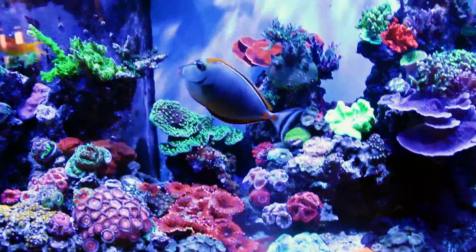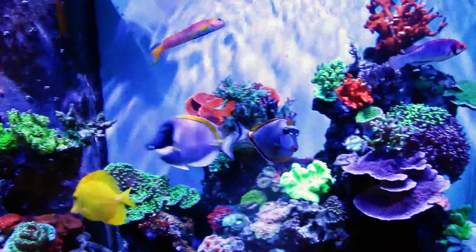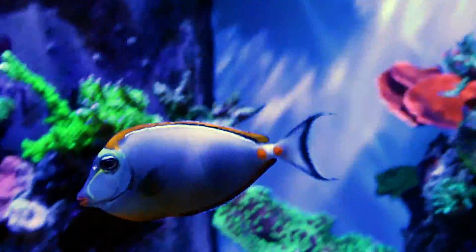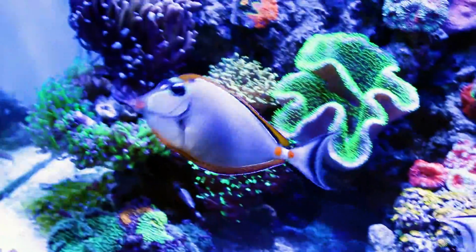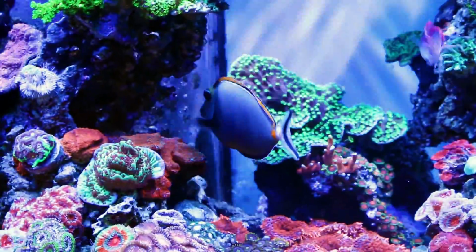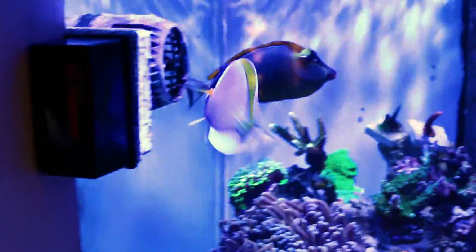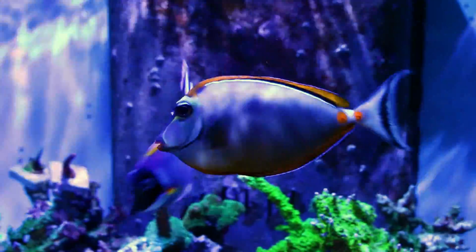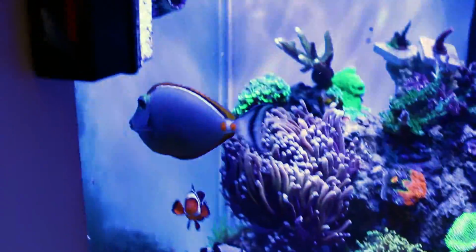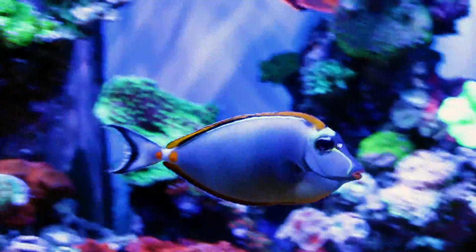Here, let's start with the Naso tang. Let's see if we can zoom in on him. Beautiful specimen. He's the biggest one in the tank, and I know at some point I'm gonna have to think about how I'm gonna get him out when he gets too big. Some might say he's too big already, but he's not going anywhere right now. I really enjoy this fish.